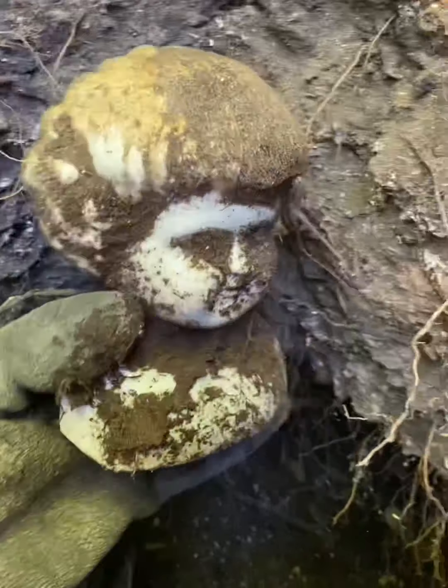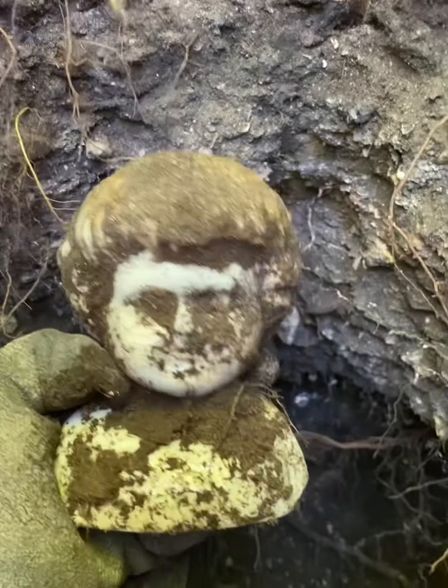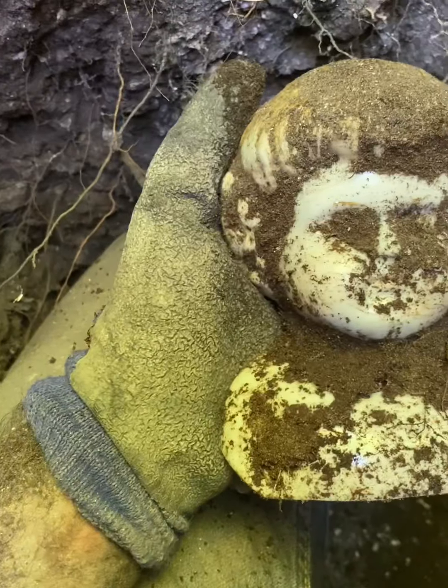Doll's head. Kind of cool, but still creepy. I always think they're creepy when we find them. We'll clean her off in the wrap up. Got one more thing showing. You can see the neck of it. See if these roots are in the way.